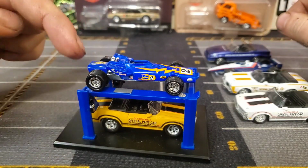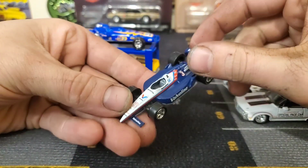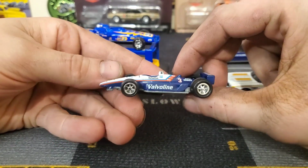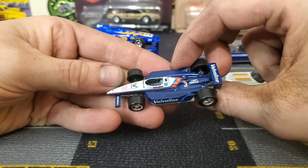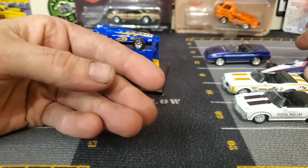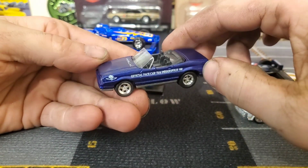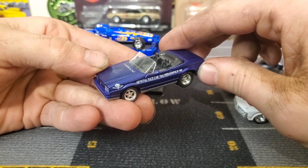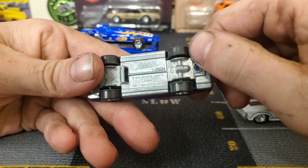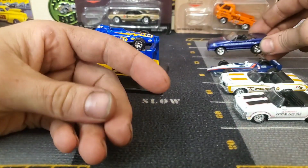So real quick, before we get into these guys, I'll show you. This was the last 2-pack that we did. So this was the 1992, I believe, Indy 500 winner. This is Al Unser Jr. So this guy's son won in 1992 in this car. And that 2-pack came with the 1992 Cadillac Allante. Allante? This was an Allante, right? It says it on the bottom. Yes, Allante. And that was the pace car from 1992.